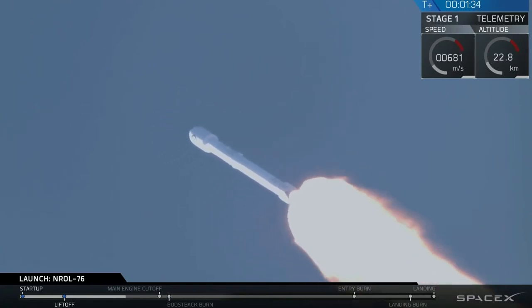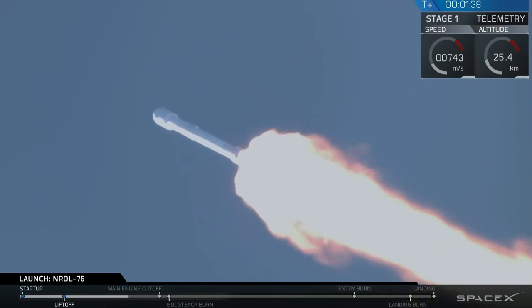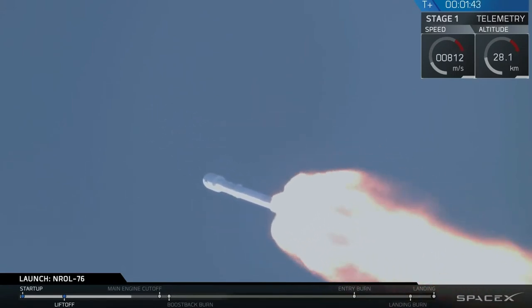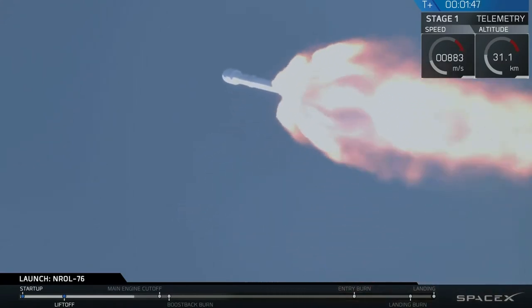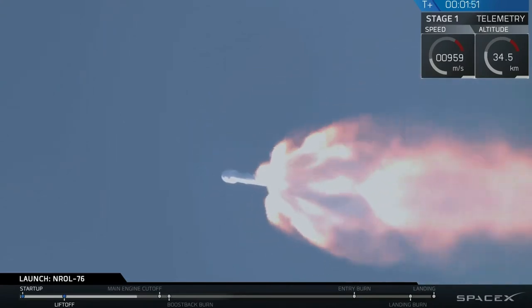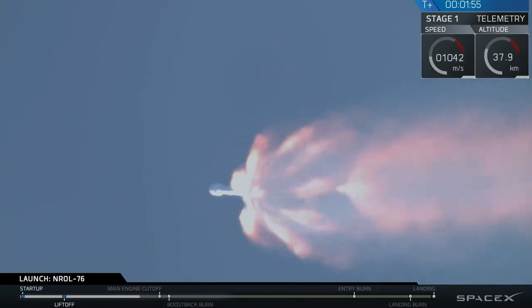And max engine shell has begun. And Falcon 9 is delivering the National Reconnaissance Office's satellite to orbit right now. We just transitioned through max Q, and we've begun chilling the MVac engine on our second stage. Trajectory is looking good so far.